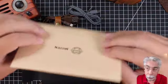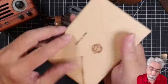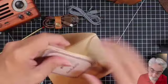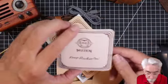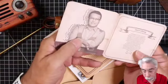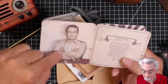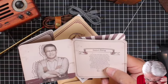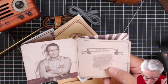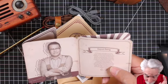And then you got a little kit packet. Let's see what's in here. In this nice little envelope. Muzen, keep the radio on. All right. Here's a picture of Dejan. Let's see what it says here. Founder of Muzen, a five-time winner of CES Innovation Awards.